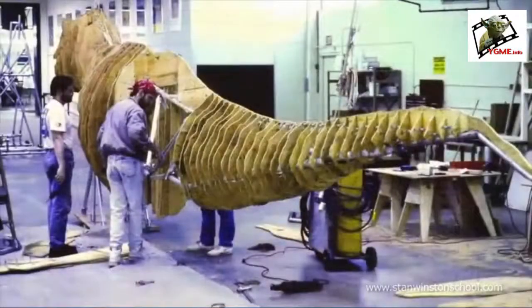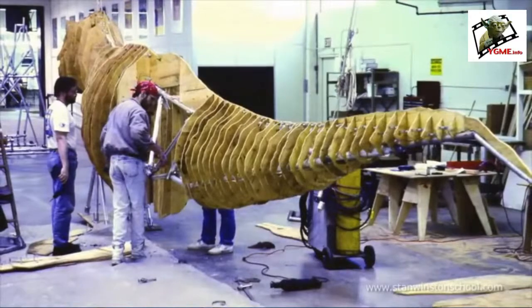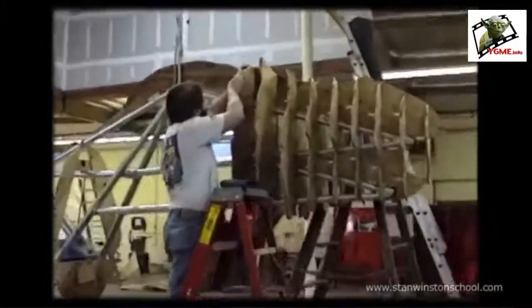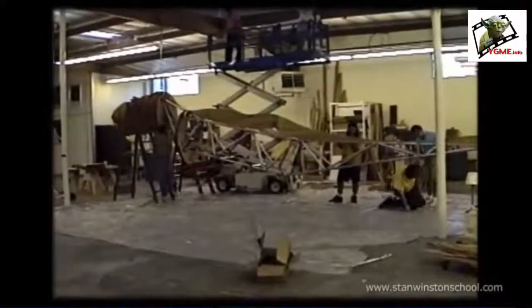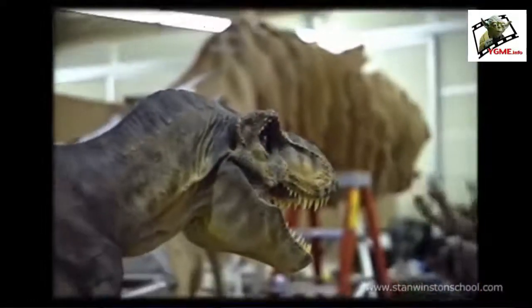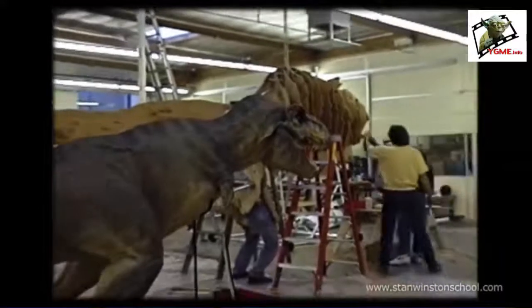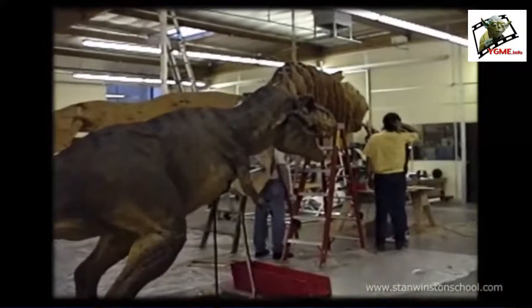We were actually using techniques that were developed hundreds and hundreds of years ago by sculptors of large bronzes and such. There's the 5th scale painted, and that was our guide and our gauge for the reconstruction, because what we had to do is reconstruct the sculpture from scratch.